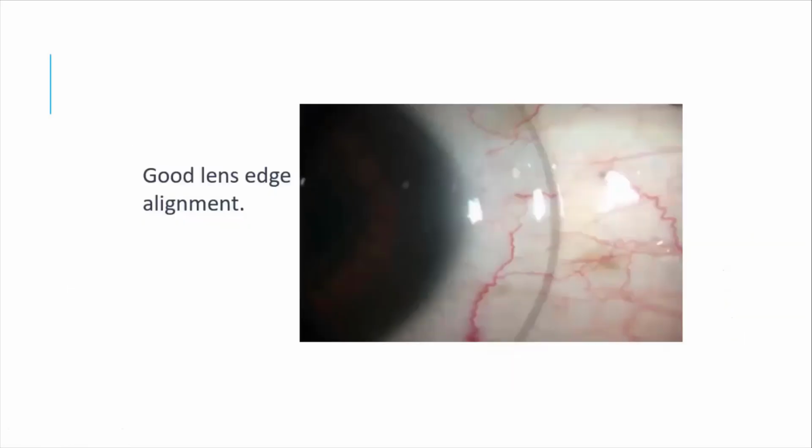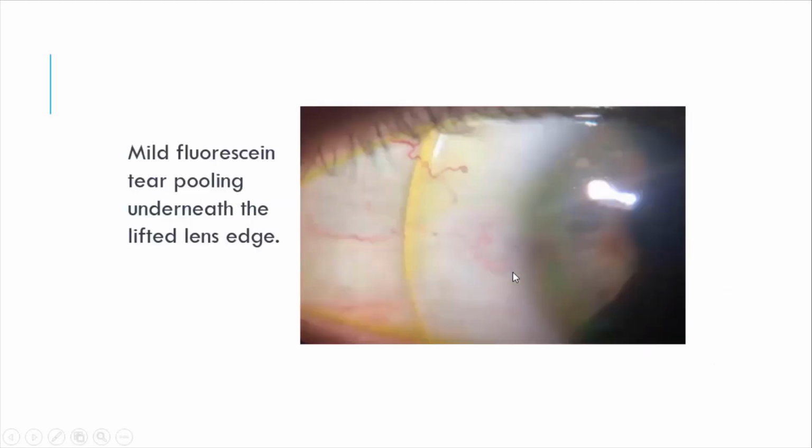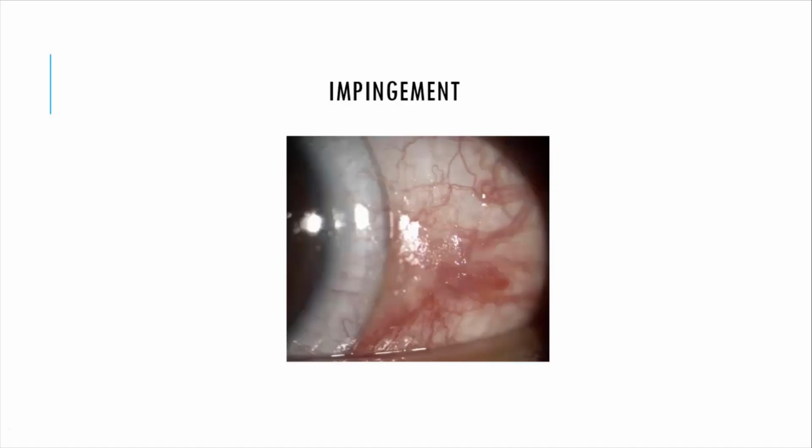So this is a good lens alignment, where the clinical mark you can see is the continuity of the vessels, which don't get blocked or become avascular in between. And with the shadow, you can identify the edge lift. And with mild fluorescein tear pooling, it means it's much flatter. And this shows the impingement, where there is bogginess of the nearby conjunctiva with congestion.